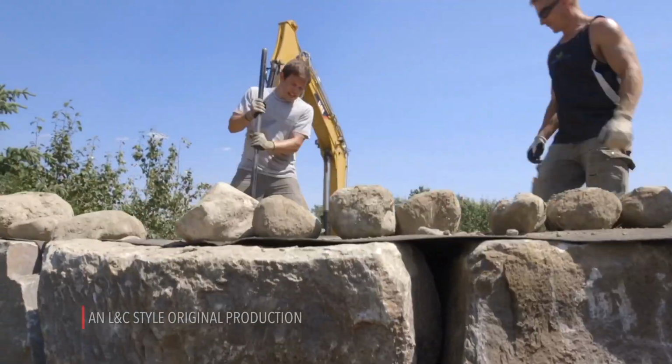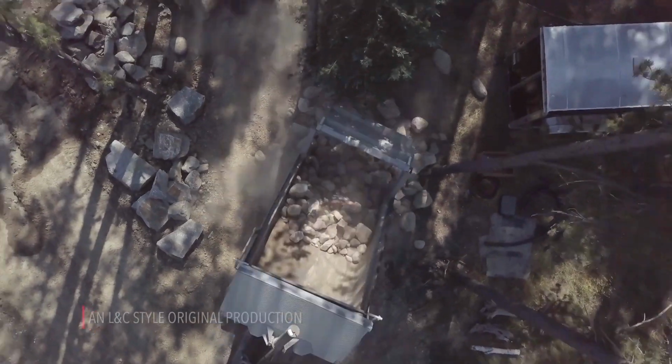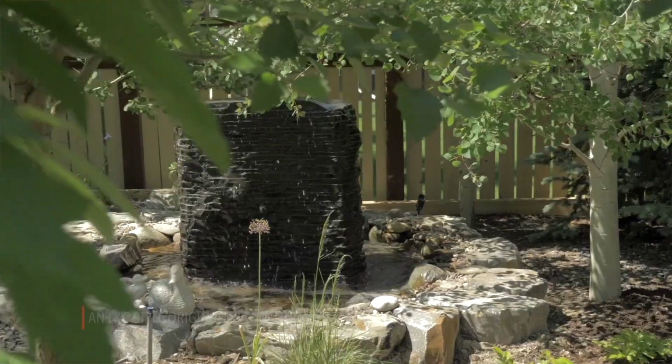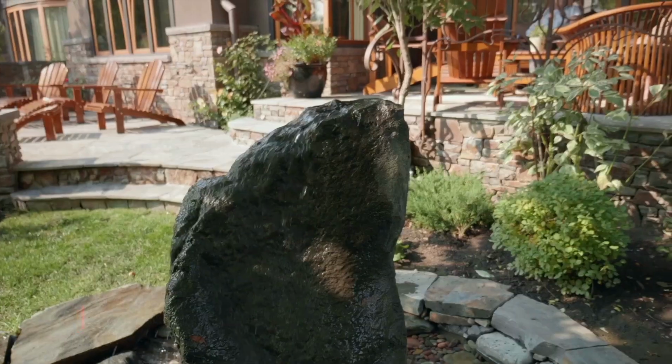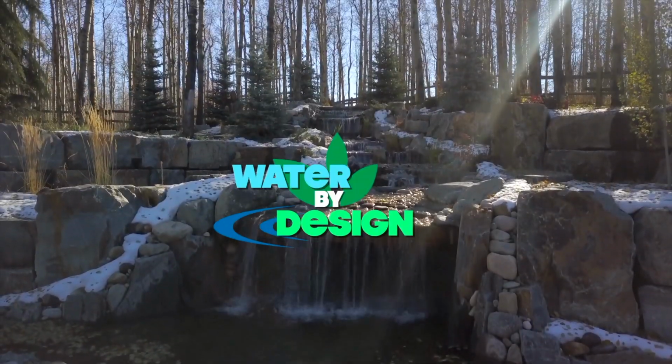From crazy indoor water features to crafting your own outdoor nature paradise. That's what we do. Join us as we show you what you can have with some imagination, heavy machinery, and skillful hands. We are Water by Design.